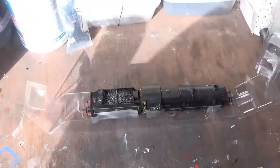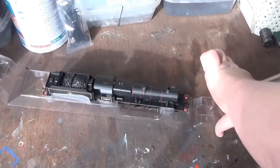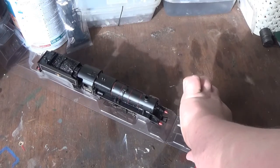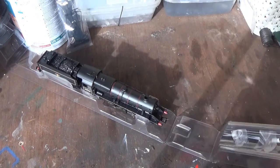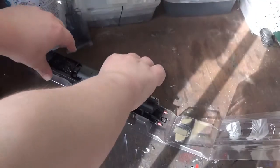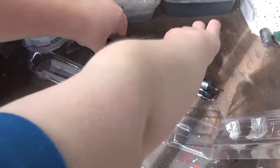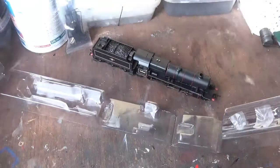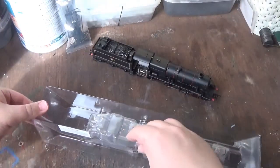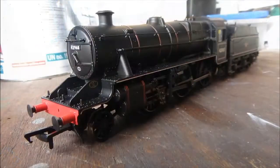Detail parts have now been cut, now back on with the review, so just undo the box clip and open up the flap of the box, and then we gently lift the model out. But because the loco is connected to the tender, you must lift them both out together at the same time. So we gently lift the model out of the box, and then we just put that to one side, and now we can look at the model in detail.